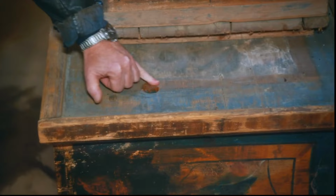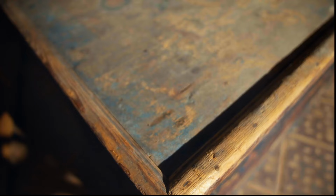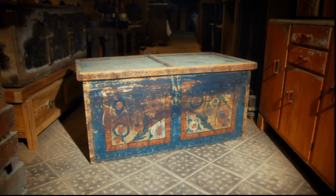Now, the top is heavily faded, almost worn to nothing, but I wet it and the colour comes back through. This 19th century rustic painted pine storage box in traditional or mountain style was made as a dowry chest and would have been filled with blankets and linens for the bride's new household. Once it's cleaned up, it could be worth around £350.